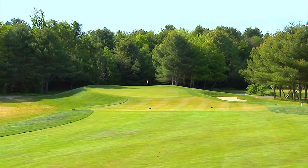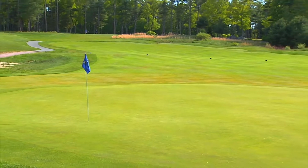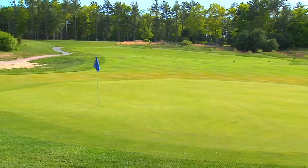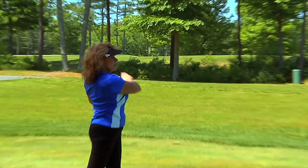The golf course from the championship tees sets up at 6,800 yards and can present a real challenge for an experienced player. But on the flip side of that coin, at 5,000 yards, for a player who is maybe just getting started in the game or is looking for a more relaxed pace, that's also available out here as well.